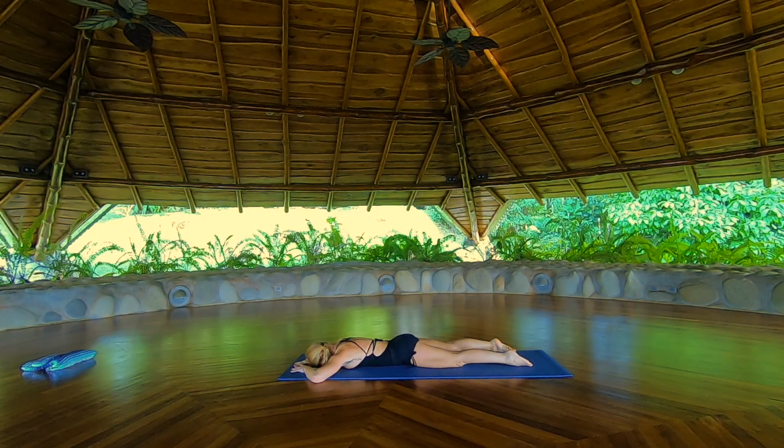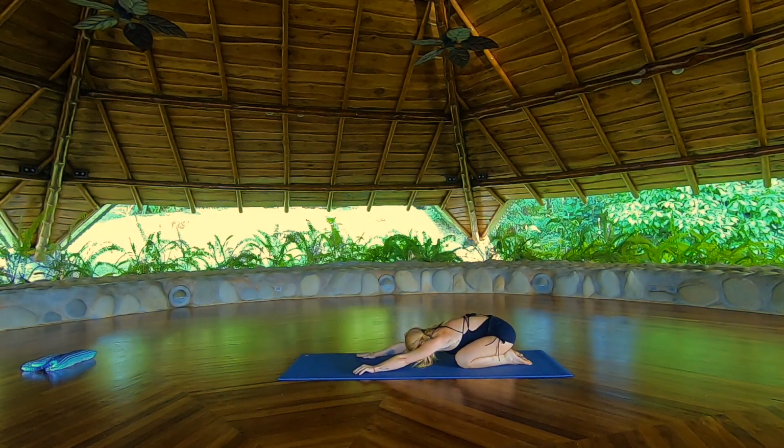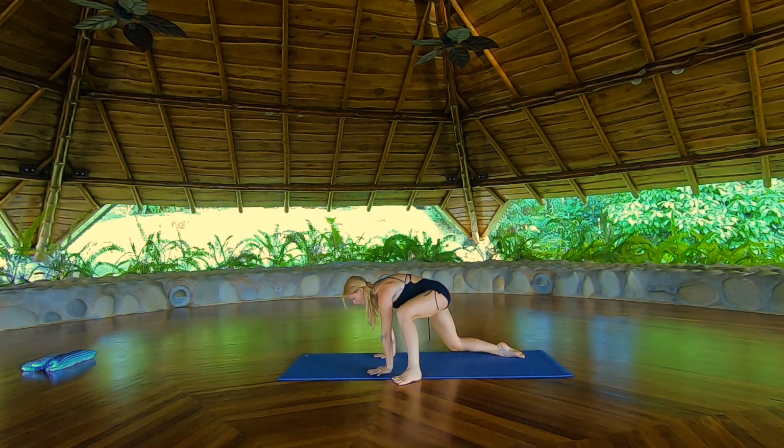Again, relax onto your belly, turn your head the opposite side and rock the hips from right to left. When you're ready, pressing through the hands, relaxing into your child's pose. Breathing into the sides of the body. And allow the belly to start to relax.